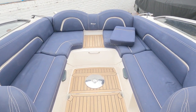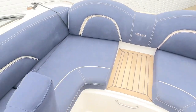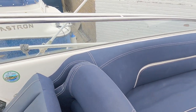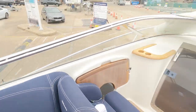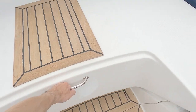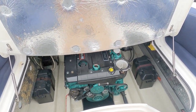So last but by no means least is the engine bay, which is accessed over here, and also the rather clever canopy system that they have on these boats. So we just get these cushions out of the way, and then we can see the power source. So really straightforward, nothing overly complicated. Grab handle down here, lift it up, that hinges up and gives you access to the engine bay.